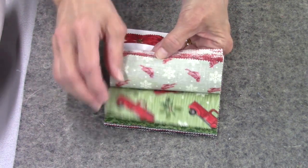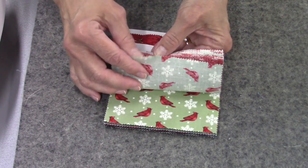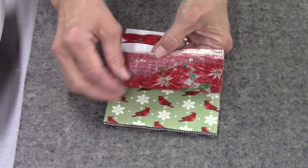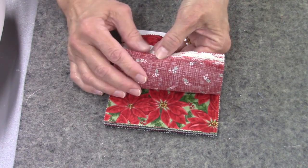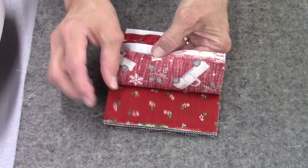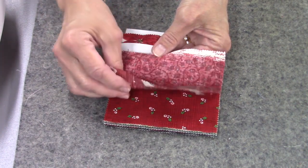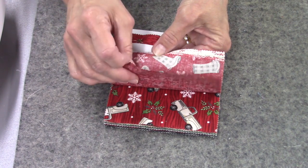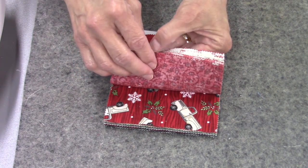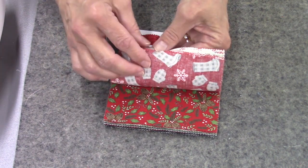And I'm just going to do some simple blocks. I'm not going to use anything too elaborate because they're going to be small. They're going to be 3 and 4 inches, so that way they can be used individually as ornaments, or they could be put together to make a small quilt that you could use for a table topper or a placemat, or hang on your wall, whatever you want.